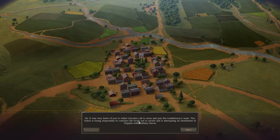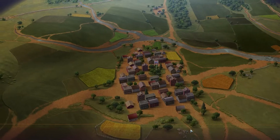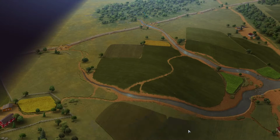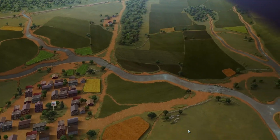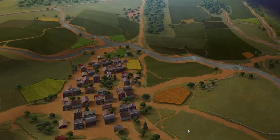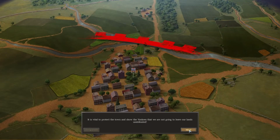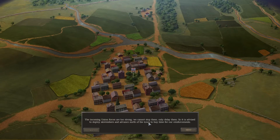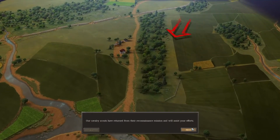Sir, it was very brave of you to refuse Lincoln's call to arms and join the Confederate cause. The Union is trying desperately to convince the locals not to secede and is attempting an investment of Virginia with military force. Numerous Union infantry is approaching a town from 3 directions: northwest, north, northeast. It is vowed to protect the town and show the Yankees that we are not going to leave our lands undefended. Incoming Union forces are strong. We cannot stop them, only delay them, so it is advised to deploy skirmishers and advance north of the town to buy some time for our reinforcements. All cavalry scouts have returned from their reconnaissance mission and will assist you in the efforts.